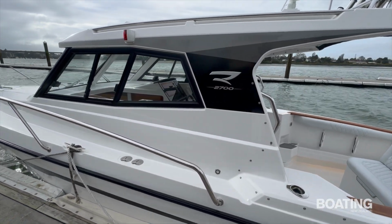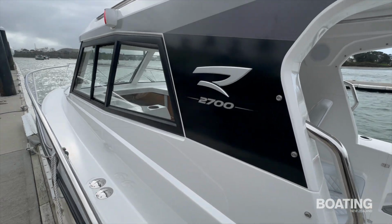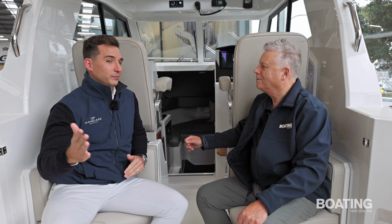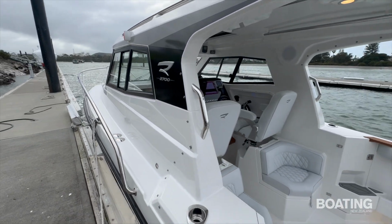It's very unique, it's very different, but the feedback's been overwhelmingly positive from people, and as you would have seen today, it matches up nicely with the new Mercury engine styling.